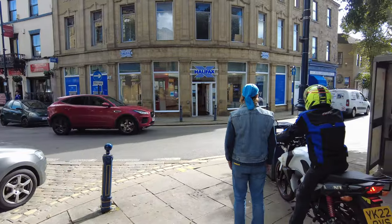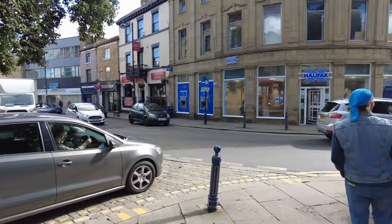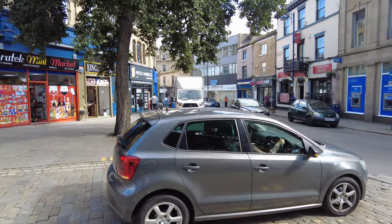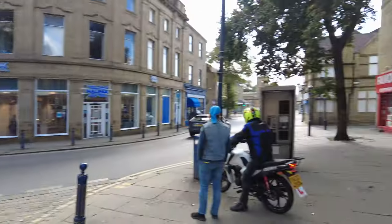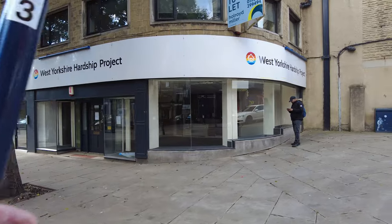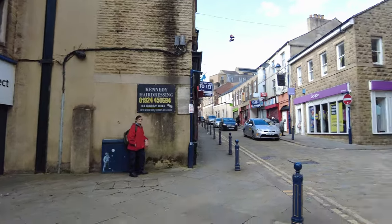Police enforcement vehicle there. Don't know what he's enforcing, but he's not doing a good job. That's called Wellington Tavern now. So here, this actually used to be a pub here. This now is a Grade 2 listed building.